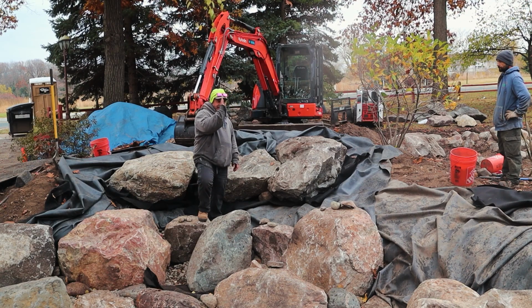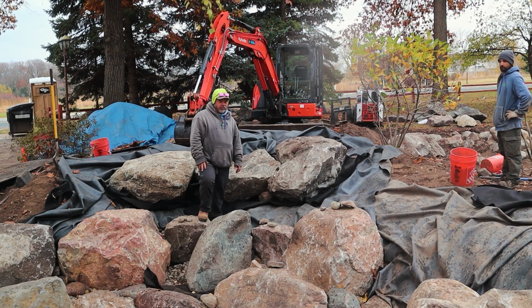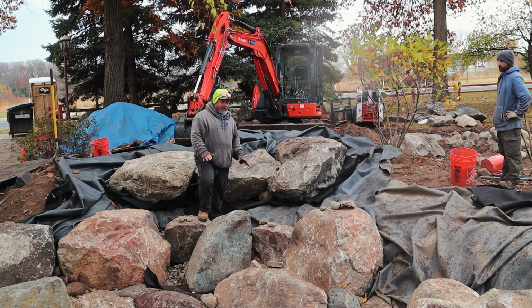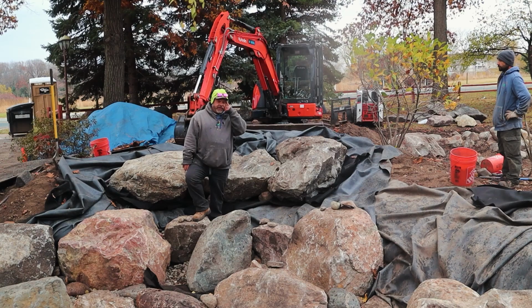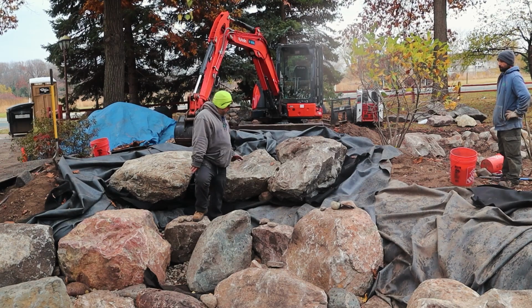And another spot I see is that she's got a great view from one of these windows where she likes to sit. So we've got some really awesome viewpoints that we've been trying to keep in mind while we're building this, and I think we've nailed it. And it's gonna end up looking really natural.